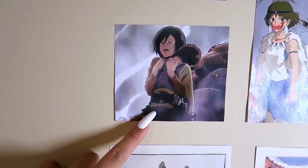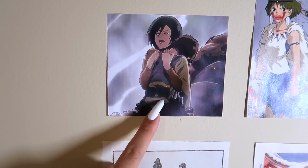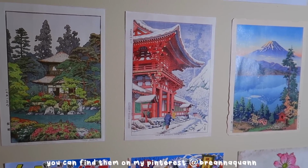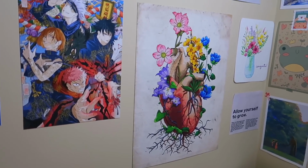This is the first time that I cried when watching Attack on Titan. It was when Mikasa pulled Eren out of Attack Titan's body for the first time. And then these three prints are Japanese landscape art pieces. We're getting to the end of my wall tour. So at the bottom here, it's a lot of red.